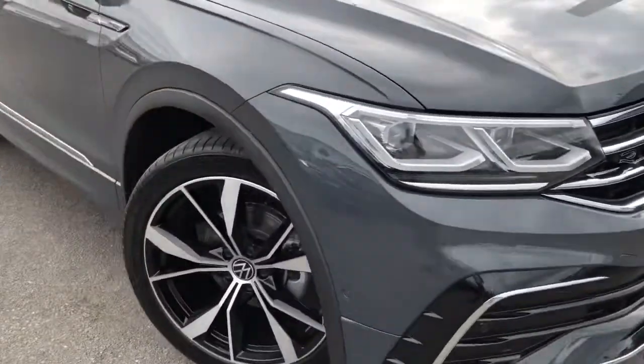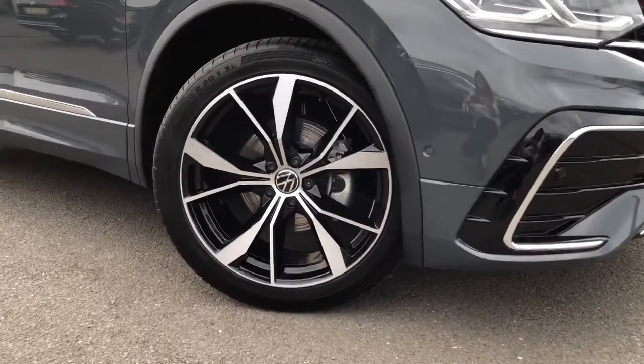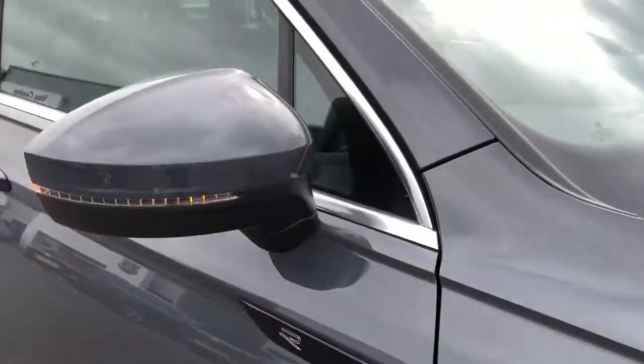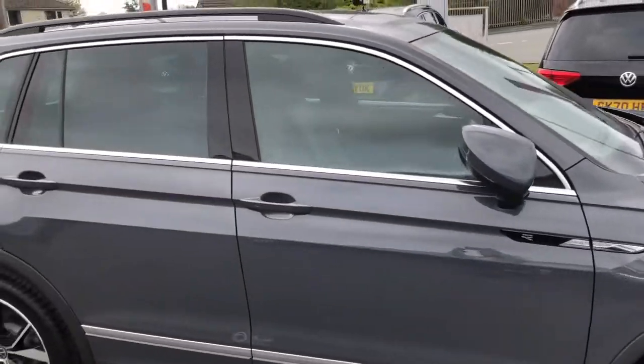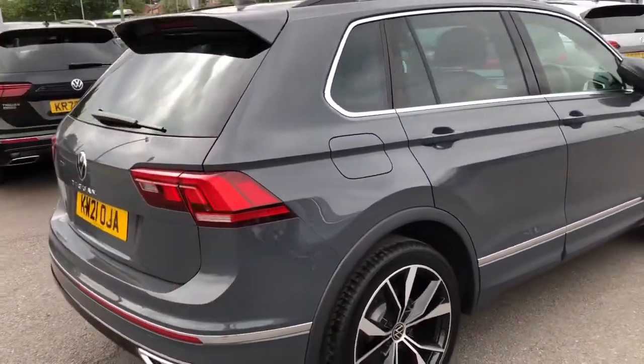And then moving around, we've got your 20-inch black diamond turn alloy wheels that really complement the finish. Got your R-Line detailing on the sides of the vehicle. You've also got your electric folding door mirrors. This will help to keep your car safe when left parked down narrow areas. Then we also have your privacy glass on your rear side windows, which is great for your rear passengers.